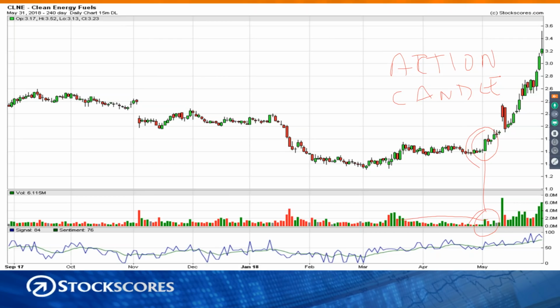Because it's important to know that almost every market-beating trend, and this trend was a market-beating trend. The stock went from $1.60 to $3.20 over the course of less than a month. So that's obviously a very strong market-beating trend. $1.80 to $3.20, so about 80% gain.